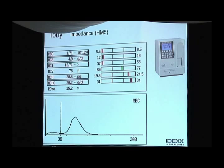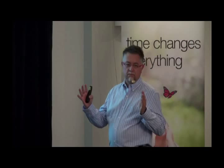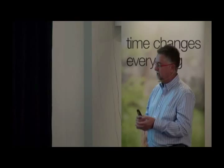So the red cells are distributed in a basically bell-shaped curve, and we call this the red cell histogram. And this is a red cell histogram from a book. And what the RDW means is how wide is that bell curve. In other words, how much anisocytosis do you have? Do you have cells of different sizes, all right? And historically, the RDW was designed to rapidly screen human samples for iron deficiency anemia because it's very consistently increased in iron deficiency. So I'm going to show you what happens.